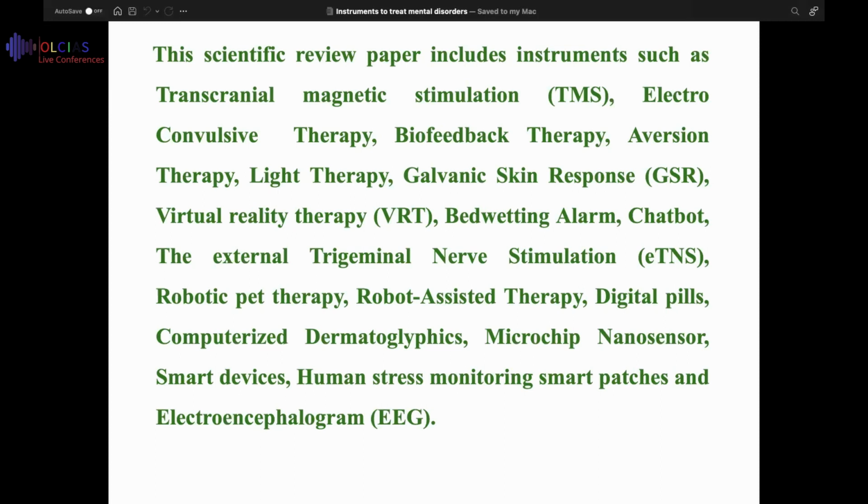This scientific review paper includes instruments like transcranial magnetic stimulation, ECT, biofeedback therapy, aversion therapy, light therapy, galvanic skin response, virtual reality therapy, bedwetting alarm, chatbot, external trigeminal nerve stimulation, robotic pet therapy, robot-assisted therapy, pills, computerized dermatoglyphics, microchip nanosensor, smart devices, human stress monitoring, smart patches, and electroencephalogram, EEG.